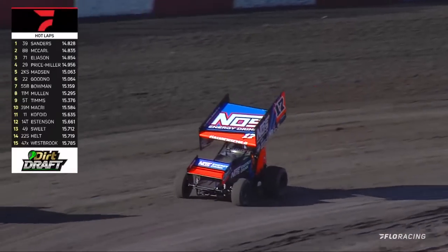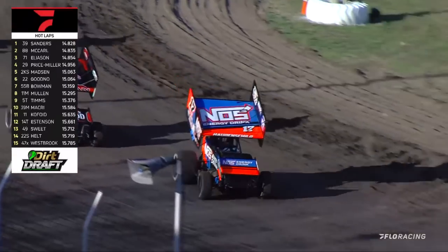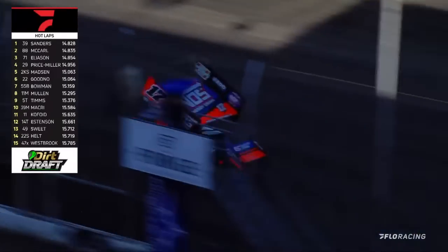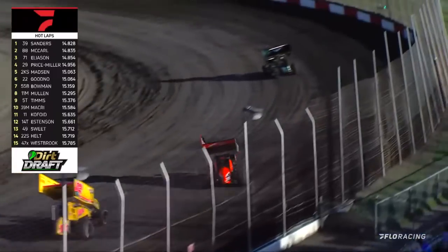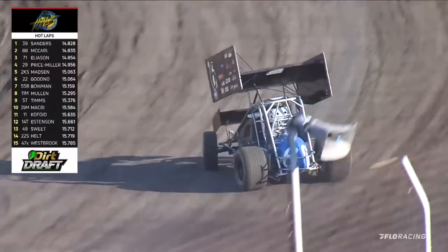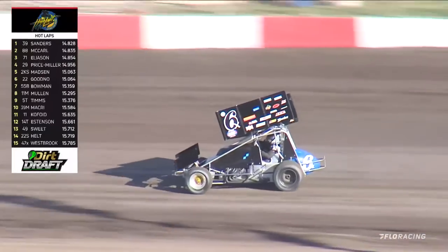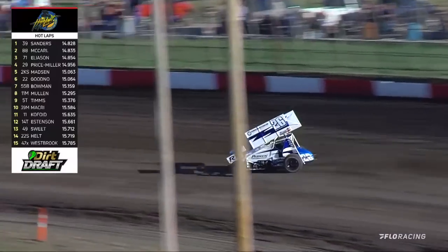There's Sheldon Hodenshield out of Worcester, Ohio. NOS Energy Drink Stenhouse Junior Marshall Racing entry. And already green here for Hot Lap session number 3. Frank Rogers out there as well in the 6X car, working his way into turn number 1. Zev Wise as well, the Radine Racing number 26.